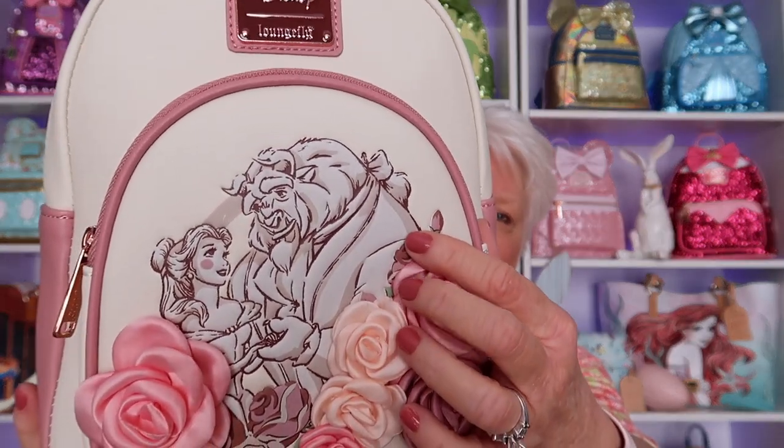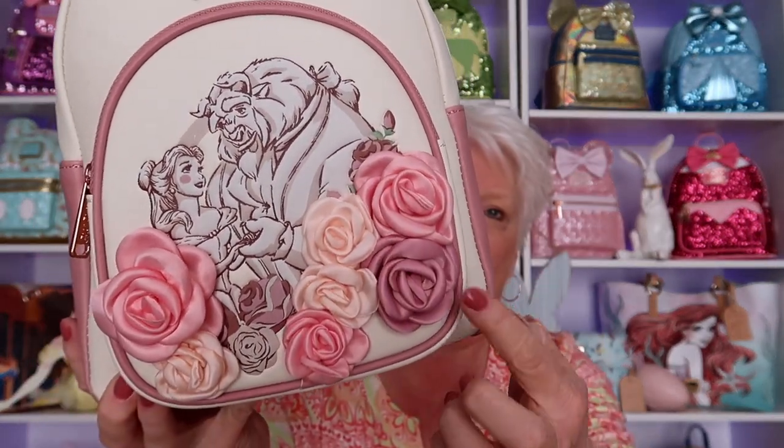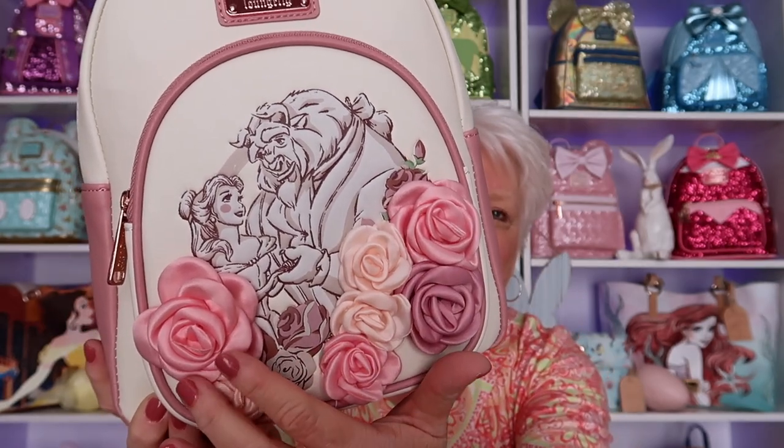Another bag I have in my Beauty and the Beast collection actually came from Box Lunch. And y'all, it is beautiful. I've had it, and I had this one in my display for Valentine's Day. It has kind of a smoky rose color with it. And it's just a different interpretation of Beast and Belle, but absolutely gorgeous nonetheless. Look at the beautiful satiny type flowers. I had been carrying this, but I stopped because I saw some fraying on the edges of the roses, and I just did not want it to mess up.